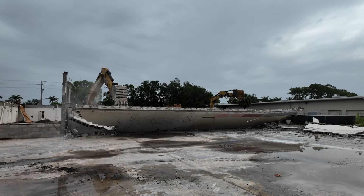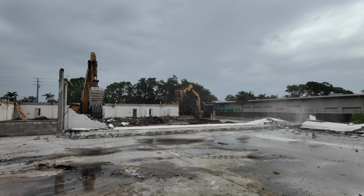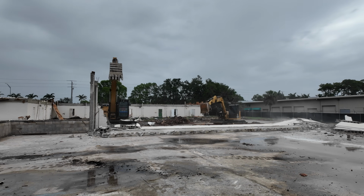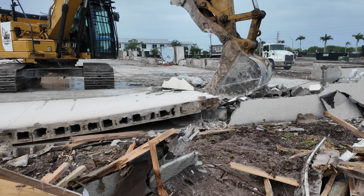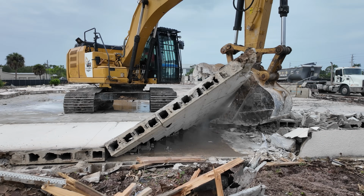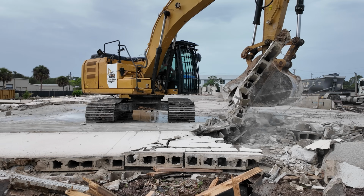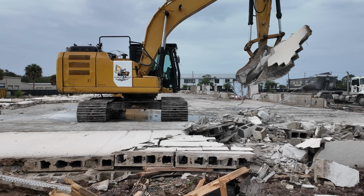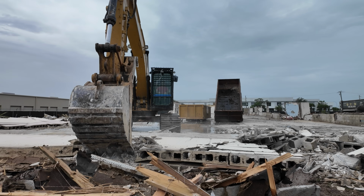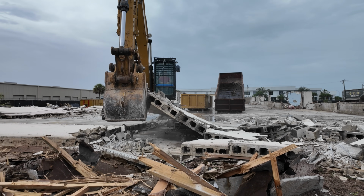Gigantic wall. Woo! You know, this is more CMU walls. And then they're dropping another one of those 20-yarders.